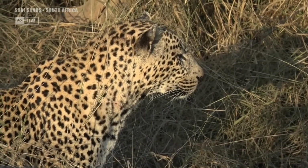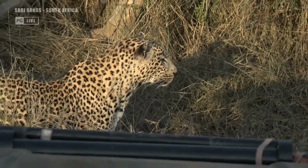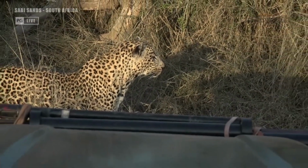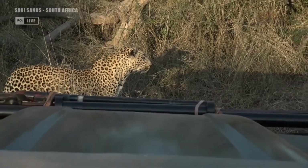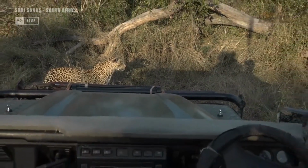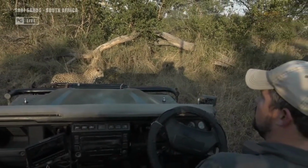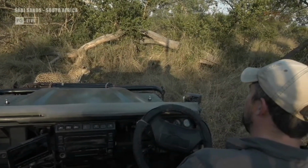It's always nice when we find them. Sometimes you need an element of luck in order to find these guys. They are so well camouflaged that if they lie down and you bumble through and you don't pay attention, sometimes you can easily go past them.